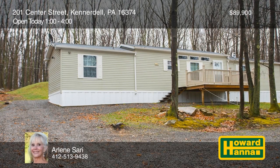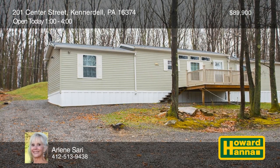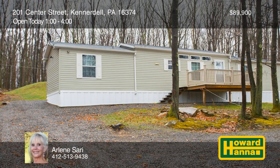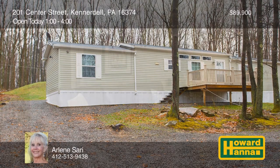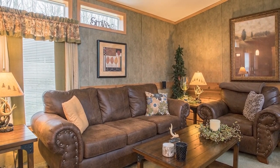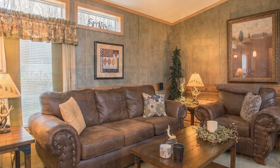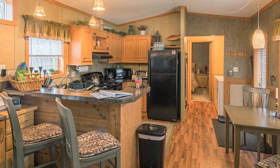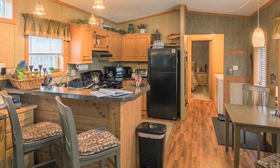You can enjoy easy living at this one-level home with 3 bedrooms and 2 full baths, located in Wilson Park and priced at only $89,900. A vaulted ceiling rises above the interior's open living space, connecting the living room to the kitchen. The home is fully furnished, from the washer and dryer down to the pots and pans, and is ready for you to move right in and enjoy.